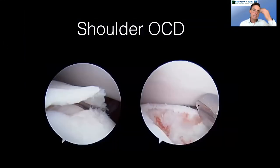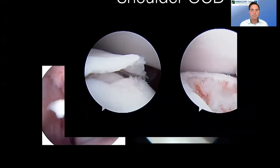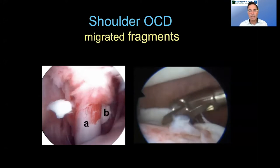Shoulder OCD is by far the most common indication for shoulder arthroscopy. In general, once you become adept at this procedure, you can usually get this flap and treat the bed within about 15 minutes. So it's very quick and has very minimal morbidity. Now, why use a scope?